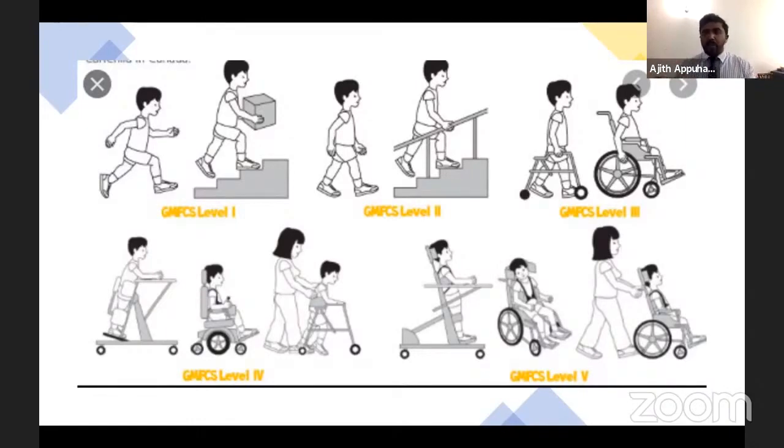The very important thing: if a patient is wheelchair bound and can't do independent mobility, then you have to look for head stability. If they can't keep the head straight, it is always classified as type 5. People who are wheelchair bound but can keep their head straight on their own, we classify as type 4. That's how we differentiate type 5 and type 4.